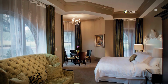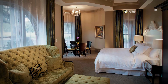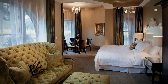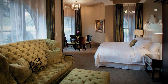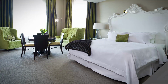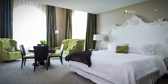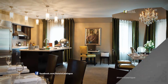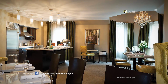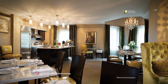Our spacious executive king room, overlooking Forsyth Park, features luxury bedding, sitting area, Bose Wave radio and high-speed internet access. Let us treat you like true royalty during your stay in our executive king guest room. Located on the 3rd floor, the concierge lounge is open to our executive-level guests.